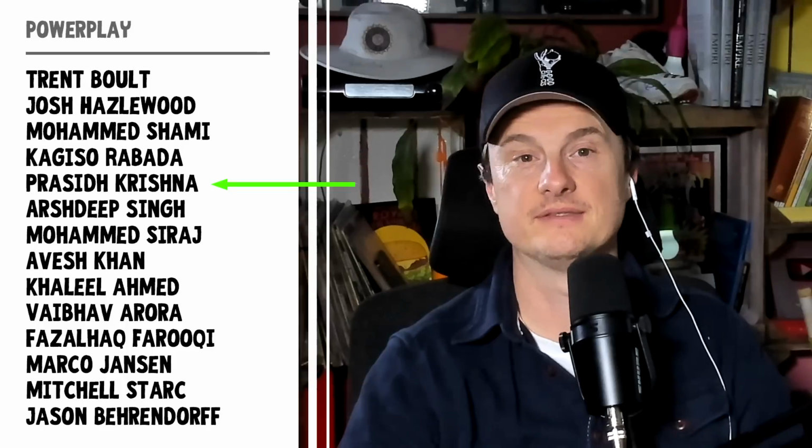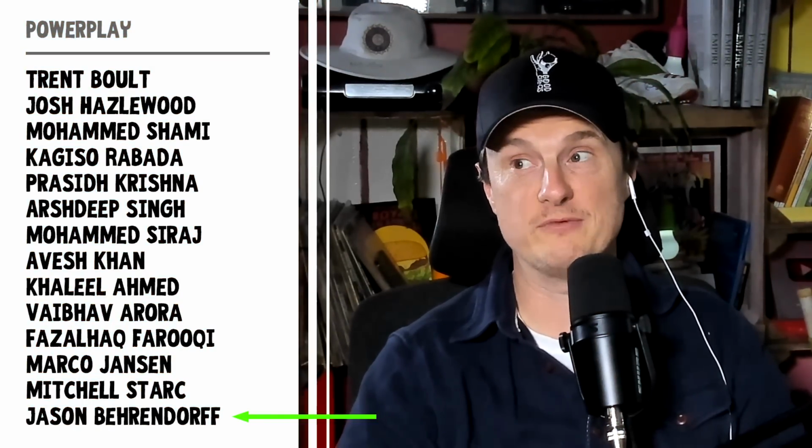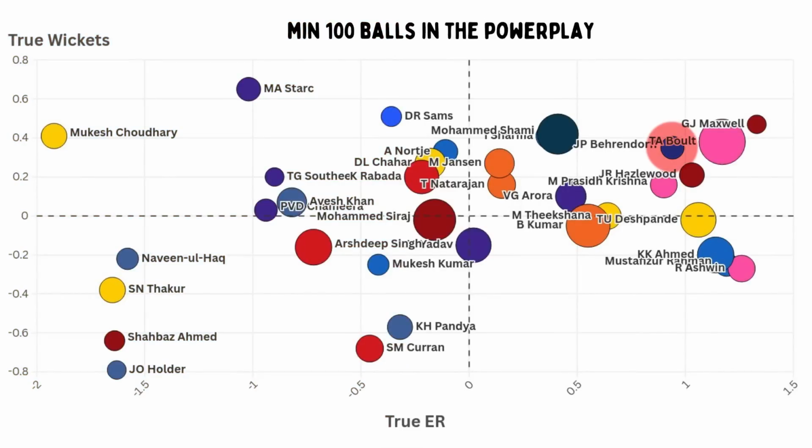You can see here that we have Prasidh Krishna ahead of Arshdeep at the moment, which just shows how good he's been in the power play when he's bowled there. The difference between him and Arshdeep is really after the power play. But the last bowler on this list is Jason Behrendorff, who we haven't mentioned at all. But I just want to say that when fully fit, which is very, very rare, Jason Behrendorff is an incredible power play bowler. The issue is that he's almost never fully fit, and he's starting to get on in years.